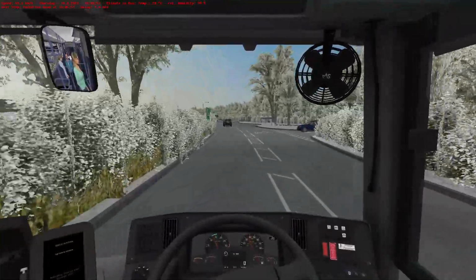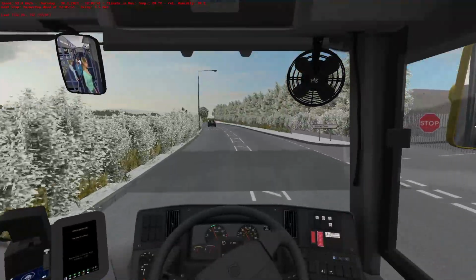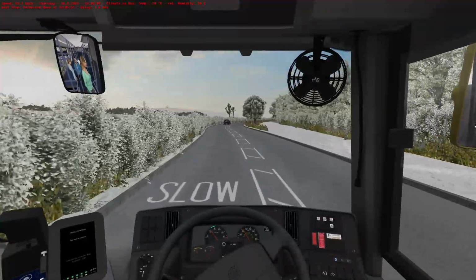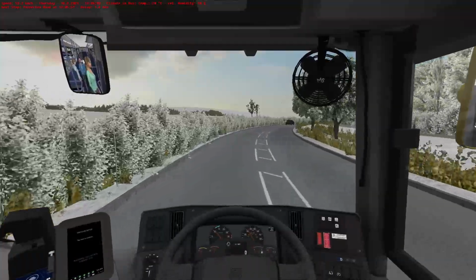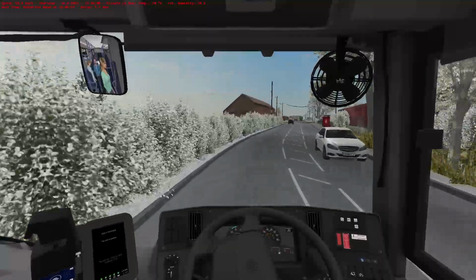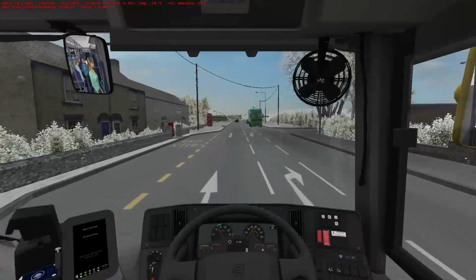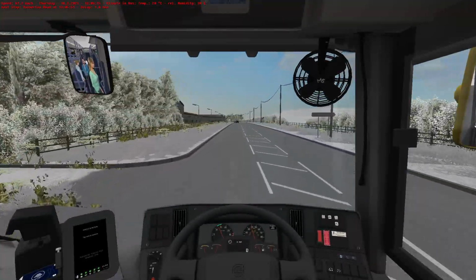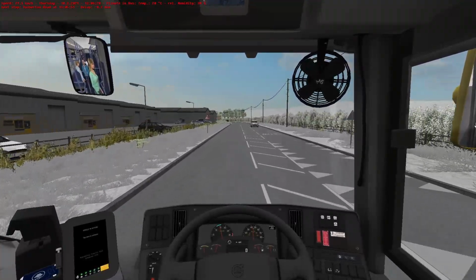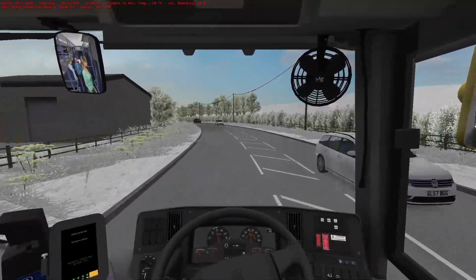Sure nobody else pulls out in front of me at this junction. We'll actually pay attention this time. There's no trees without snow on to distract us. I wouldn't have said that I was driving particularly slow, but at the same time I'm not driving like a madman, am I? I'm just kind of making a very average pace for this road.